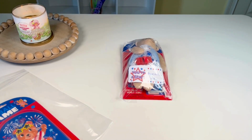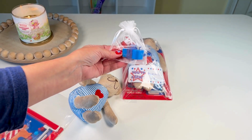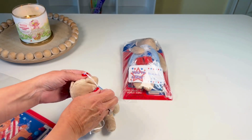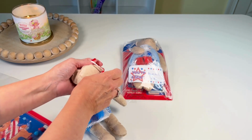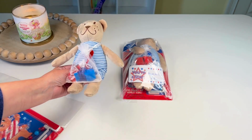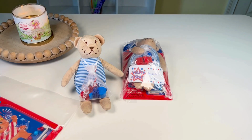I almost forgot to show you that I put the 2 cross necklaces and the whistle in this organza bag. And then what I do is I put these loops around the bear. That way it stays in one spot, stays attached. So anyway, if you were making this for your own filler packs, I just thought I would show that little trick with you.